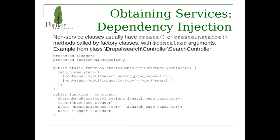The create method is called automatically when Drupal creates, or instantiates, your page controller class. It's going to call this create method, which will then get stuff from the container and pass it into the constructor.